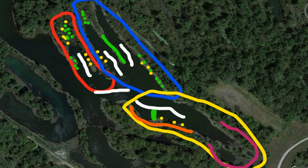Now, the yellow area circled right here, the purple is good in the late spring, okay, through the fall, through the summertime. It wasn't really too good in the winter. It was right there, the orange. That was in this area just right here where I circled in the yellow.